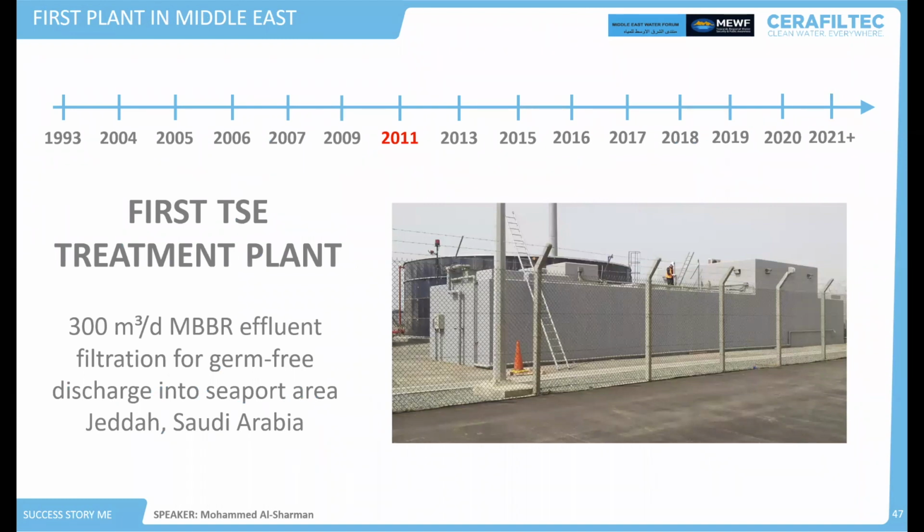To make it short, I think the time is ticking. For ceramic filtration in the Middle East, it actually started in 2011, where Sky promoted the technology in Saudi Arabia. They started the first plant in a TSE application, treated sewage effluent. The reason was that the customer wanted to discharge this effluent sewage to the seaport, so there was a regulation and limitation on the quality that could be discharged to the port at that time. This was 300 cubic meters per day, and till today, I think it's still running well.